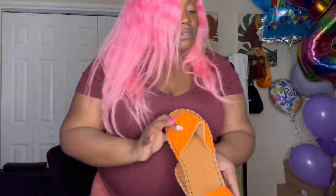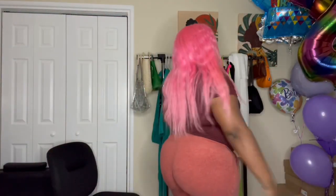And I bought this same pair in orange. Really cute color. I love them. They're just as wide. Once I put my feet in them, they'll get all the creases out. But they're really cute. I got those from Shein also. They weren't that much either, maybe like $15.